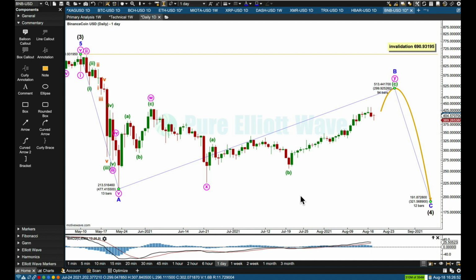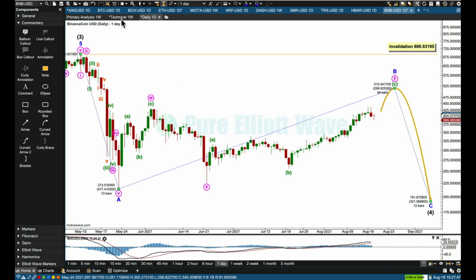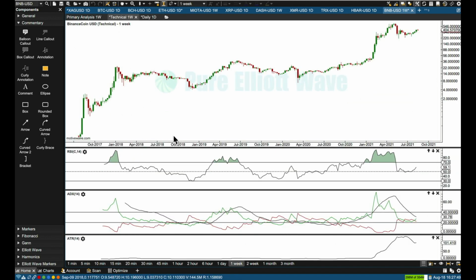Let's look at classic analysis now. Weekly chart first, daily chart second. I'm so sorry, but before we do that, I just want to have a quick look at the full price history and identify how it behaves with RSI, ADX and ATR. Let's view the crosshair.